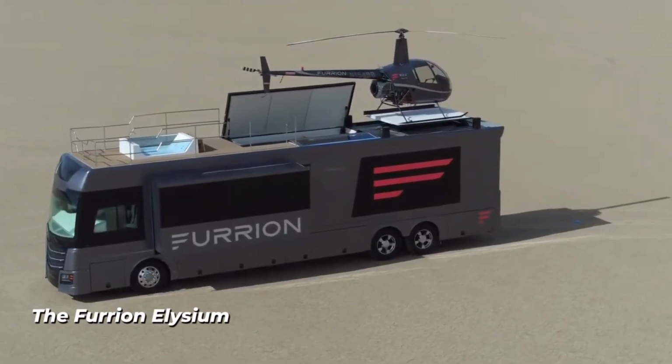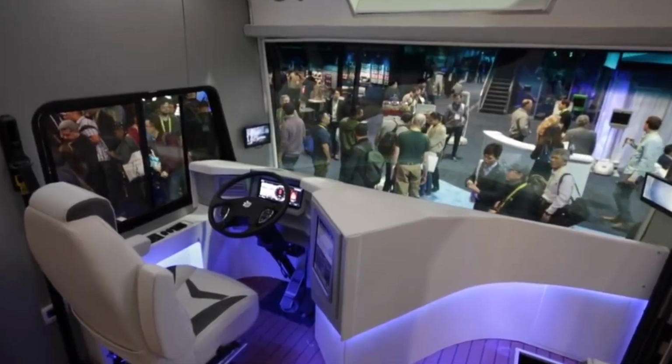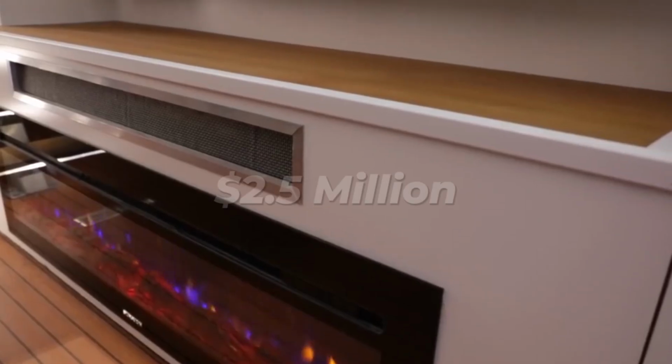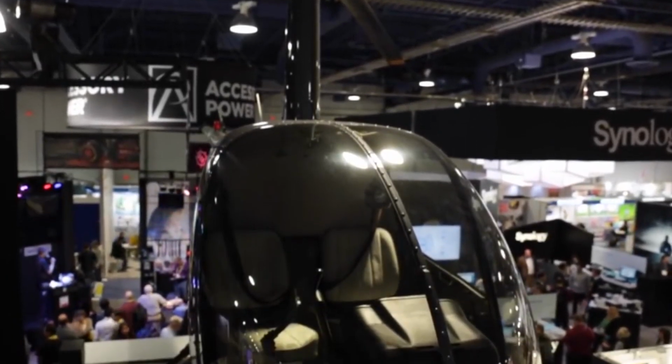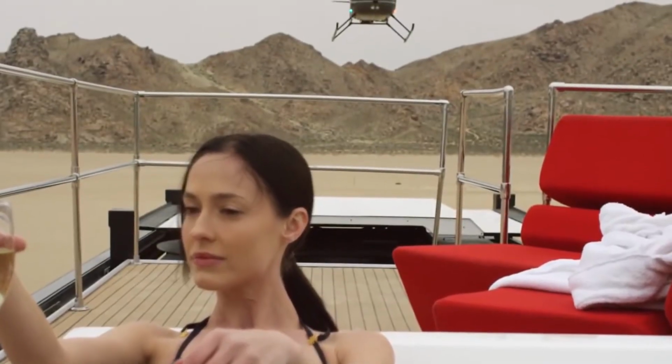The Furrion Elysium. The Furrion Elysium is a concept car, yet its stunning design completely redefines the luxury mobile lifestyle. This opulent RV is valued at $2.5 million due to its numerous features. For this hefty fee, the luxury fly-in residence includes a private rooftop helipad, helicopter, and hot tub.